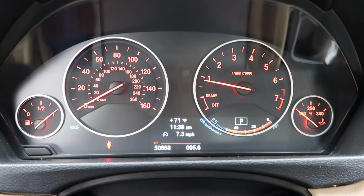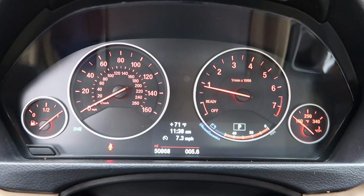This BMW has 50,868 miles. Carfax and service records available online.